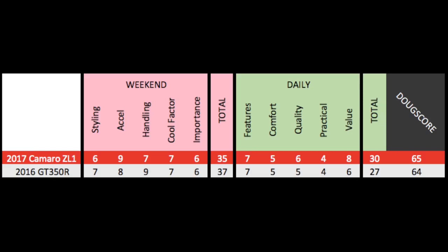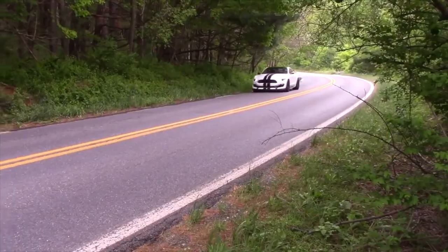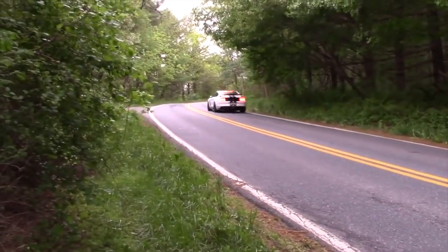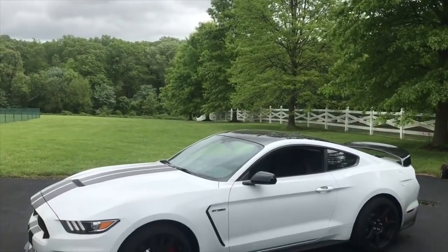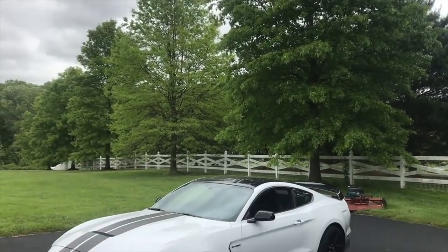The ZL1 has a better interior and it's faster, but the GT350R has some of the best steering and handling of any car I've driven, and I happen to think it's just a little better looking. These are both wonderful cars, but I personally would take the Mustang, and that $87,000 asking price suggests the market agrees with me.